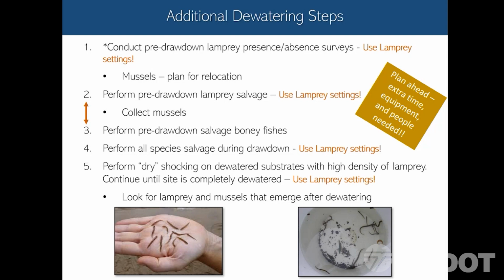When you perform your initial passes for your bony fish, we basically suggest swapping back and forth between bony fish and lamprey, so that you're conducting those multiple passes for both groups of fish, and removing them before the project gets rolling. And then as you perform your drawdown, removing all species, paying attention to any parts of the project that are being fully dewatered. So there's exposed sediment, you might see a lot of lamprey there. And then performing dry electrofishing on those exposed sediments where there's a lot of larval lamprey, or where you think there might be some.